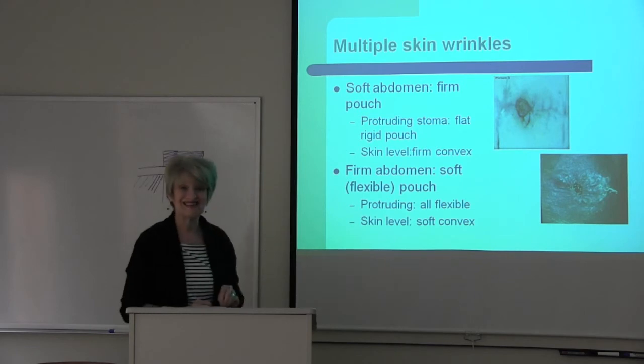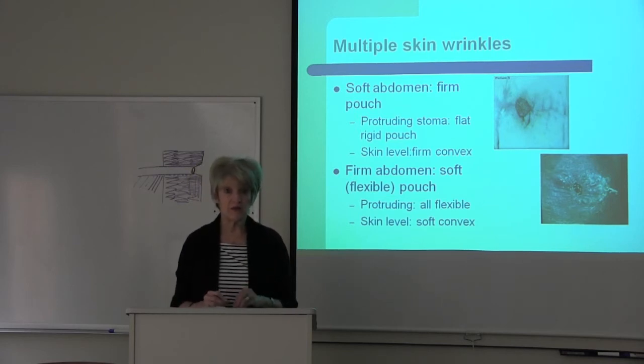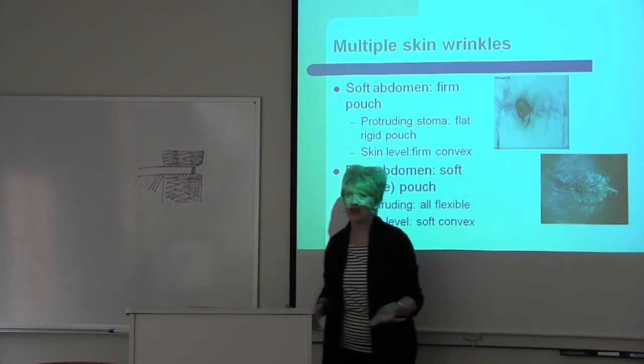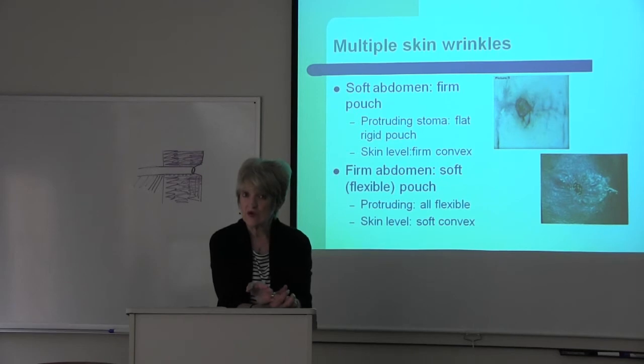What if I have a skin level stoma? Firm abdomen, lots of wrinkles, skin level stoma. Remember that you can get convex pouches that have some degree of flexibility. For example, the Marlin convex pouches have flexibility. So here I have two challenges. I have my skin level stoma, and then I have wrinkles, but the rest of the surface is relatively flat. So I have to think, okay, what's my usual solution for a skin level or retracted stoma? Convexity. Well, what's my usual solution for a wrinkly abdomen? Flexibility. So I'm going to select a convex system that has as much flexibility as I can get, and I'm going to select the depth of convexity based on the contours.